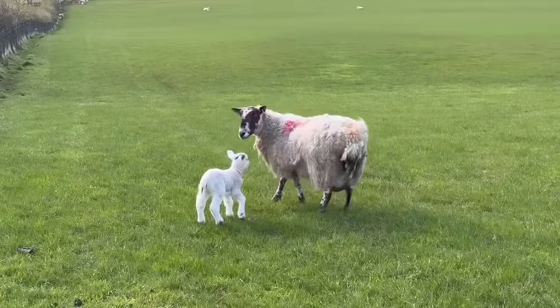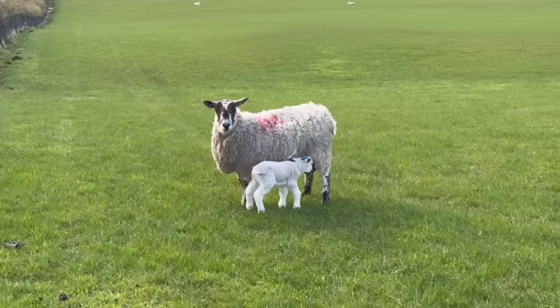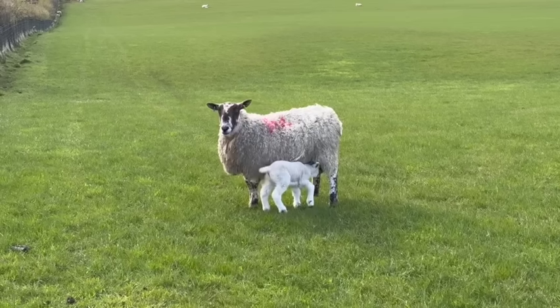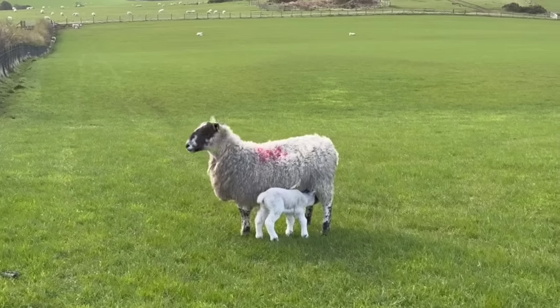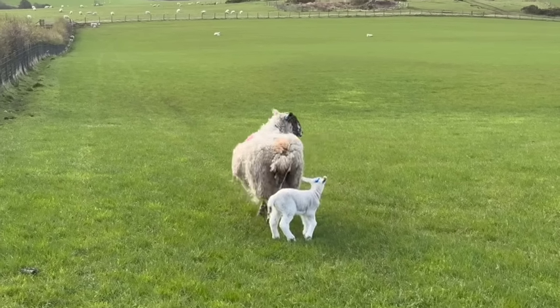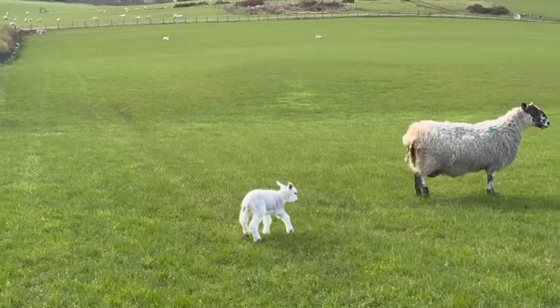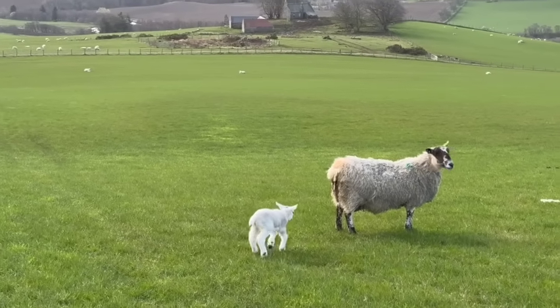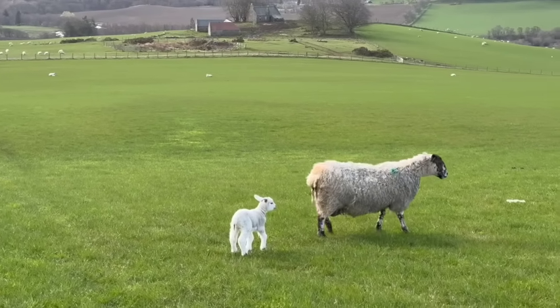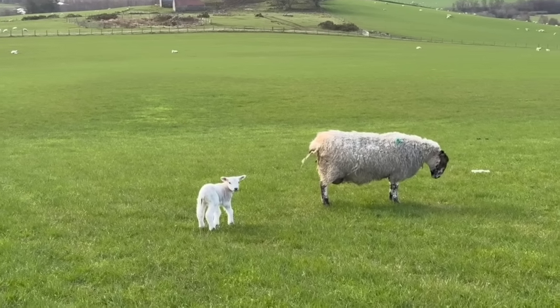She deserves it. So that's the lamb that couldn't even stand yesterday because of the joint ill. I mean, as you can see, he's still very stiff, but at least he's mobile. He's up. He's able to go about a wee bit. So I've given him some more antibiotics there just now, pain relief and anti-inflammatory. I just want to keep on top of it. Hopefully it might help him. But that's a big difference from yesterday.